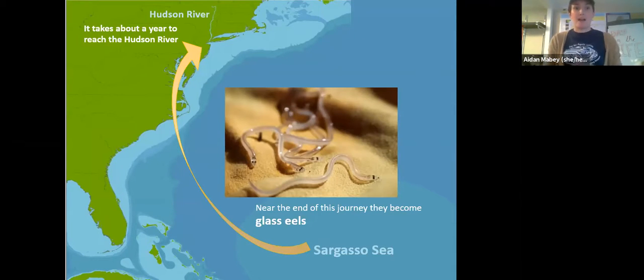And then after about a year, they'll reach the Hudson River or other estuaries along the whole coast. They don't just come to the Hudson. But after about a year, they'll reach the Hudson, and right offshore, they will become glass eels, which is the next life stage. This is the stage that we sample in our community science project that I'll talk about a little bit later in the presentation.